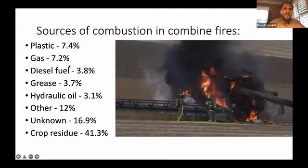And again, taking the temperature is important because the majority of the fires happen when crop residue is ignited: 40% of the fires in combines start from crop residue being ignited on different parts of the equipment. So that's why it's so important to take those bearing temperatures and try to prevent residue from landing on exhaust components where it's really hot.